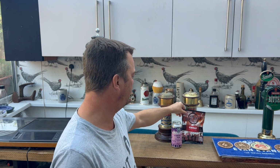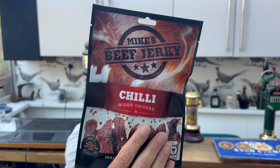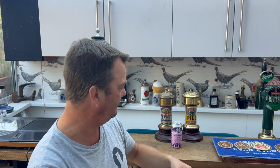So we're going to be pairing this lager with Mike's Beef Jerky Chilli Wood Smoked. So both Australian products today. Let's get the lager out then.